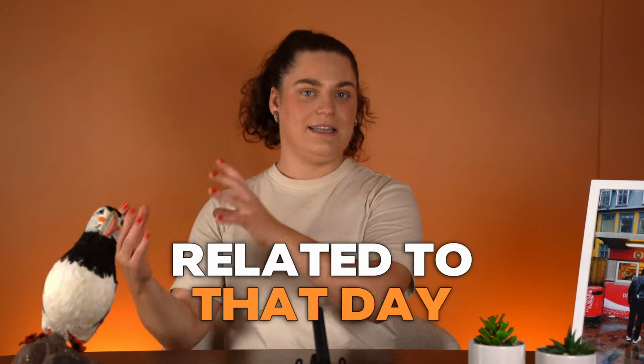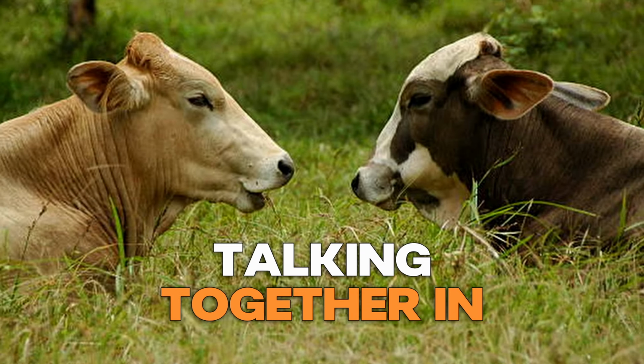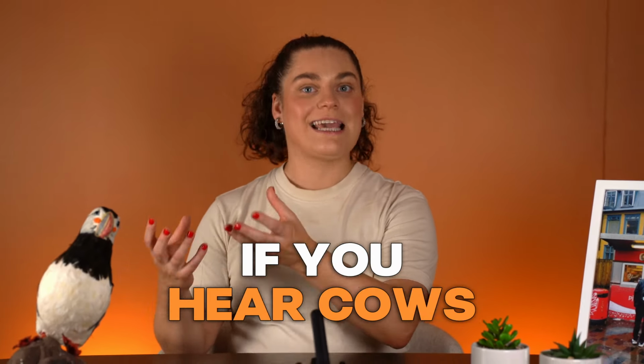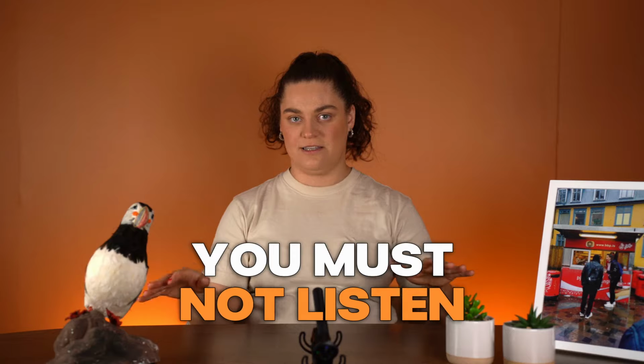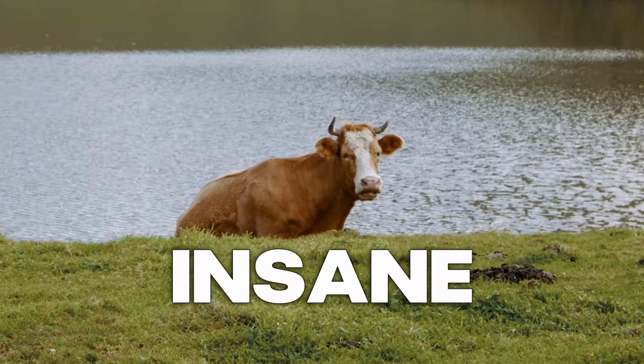And we have many weird Icelandic superstitions related to that day. One of them states that on 13 you can hear cows talking together in human language. And the superstition says that if you hear cows talking together, you must not listen, because the cows speaking in human tongue will drive you insane. Now, I haven't heard cows talk. I'm not about to at this point. So if I walk past a cow on 13, I'll just go like this. La la la la la la la. And I'm good. I'm not about to be insane.